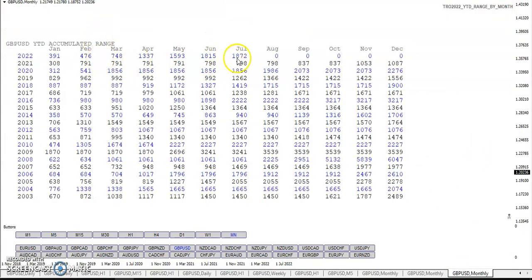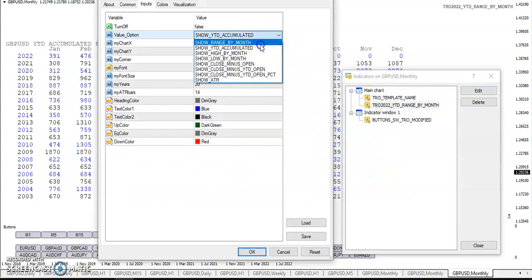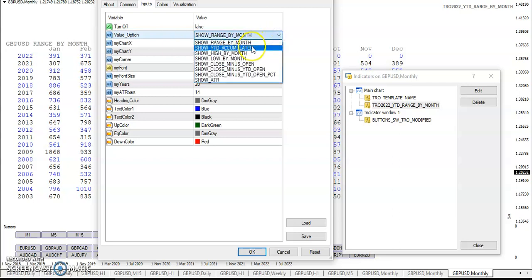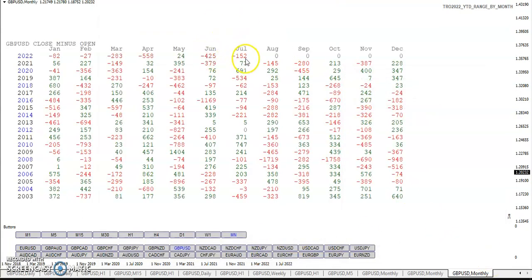Let's look at the accumulated range. You can see we added a few pips, so we're up to 1,872 pips for the year. Range by month, 303, so we've got some room to move, it looks like. Close minus open. We've got a red month. Once again, May was the only month that was green this year so far. We'll have to see if there's going to be a turnaround.